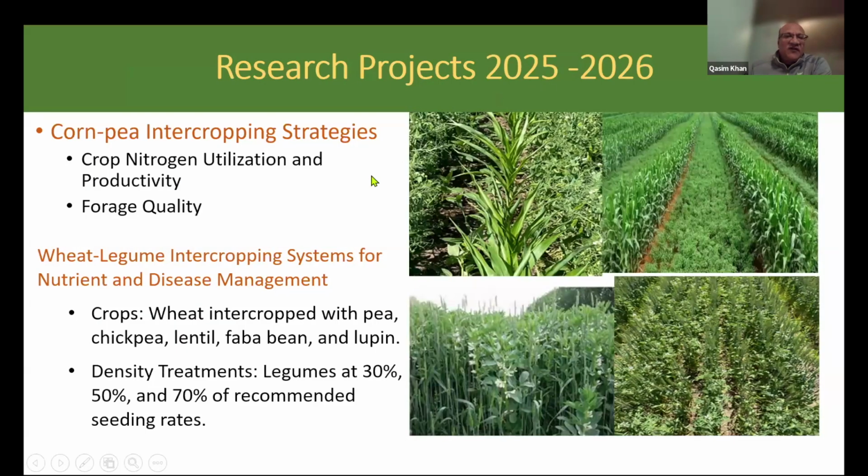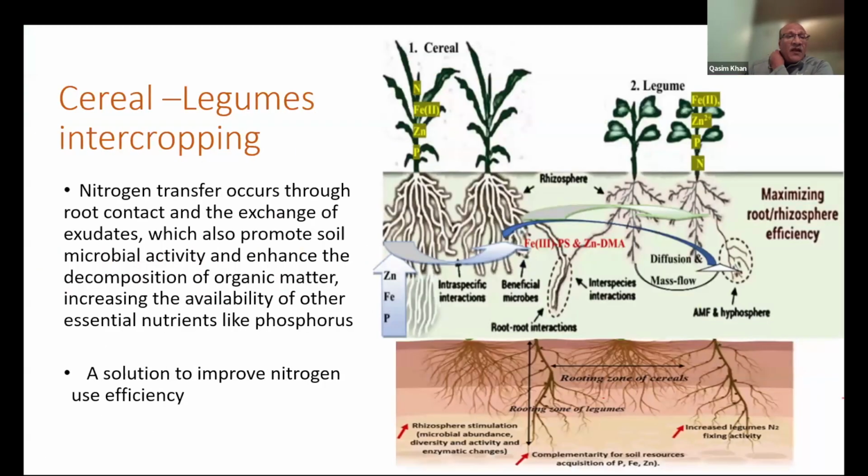The research projects that I'm working on are corn-pea intercropping and wheat-legume intercropping. These 2 trials: corn is with the corn councils, and the wheat-legume intercropping study is with the North Dakota Wheat Council. And the reason we want to do this is to address some of the nitrogen efficiencies, and nitrogen transfer usually occurs.